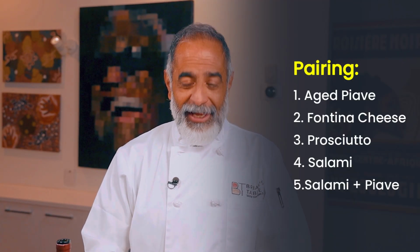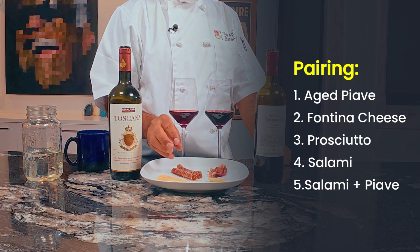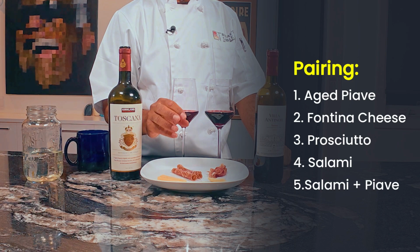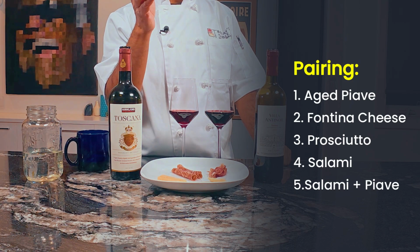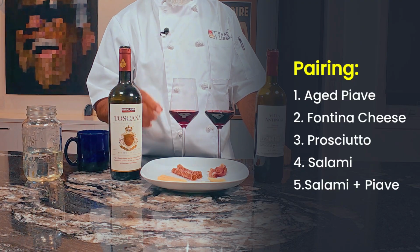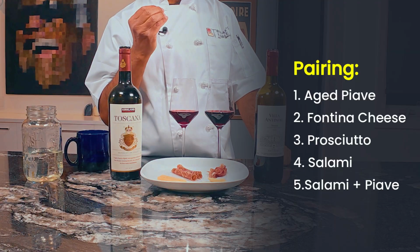I picked up some aged Piave. So this is the premium Piave. A little bit of Fontina, very typical here in Italy. A little prosciutto, which is coming from Parma, which is in the adjacent region. And I also picked up a little bit of salami here that has fennel in it. If you're familiar with a lot of the Italian sausages and also some of the salamis, fennel is a very common flavor that you'd find in these items.